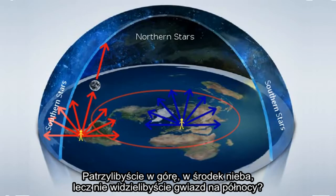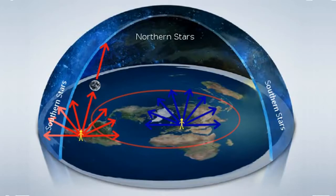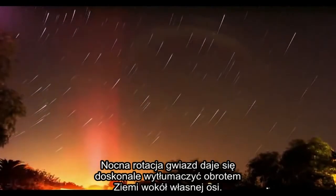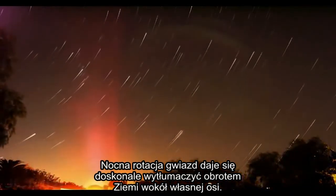But somehow the northern stars can't be seen? This is an insurmountable failure of the flat Earth model. And it only gets worse for the flat Earth model. The nightly rotation of stars is perfectly explained by the Earth's rotation on its axis.